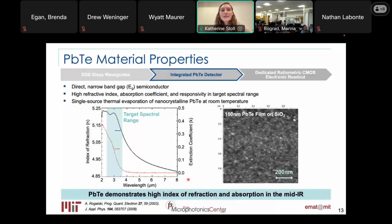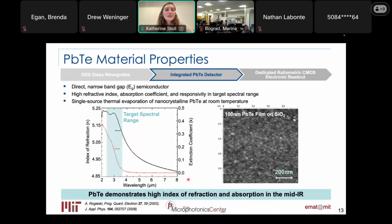So the most important property of this photoconductor material is the band gap, which determines what wavelengths of light this material can absorb. In this case, you can see the extinction coefficient, which is essentially the absorption, given by this plot on the right and indicated by the dashed red line here. For this target wavelength range, this lead telluride material has a very small band gap and thus a high extinction coefficient at our target wavelength. Additionally, it has a very high refractive index, which again will help to pull the light into this material so that it can be effectively absorbed and generate those electron-hole pairs that we need to detect a change in the voltage of our photoconductor.